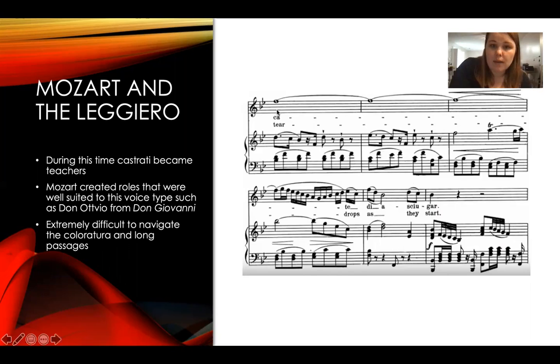As you can see in this passage, he has to hold out this note for a very long time, followed by a florid passage. You must have impeccable technique in order to sing these passages. There should not be any extra added heft, false heaviness, or any tension in this. Otherwise, the singer will not be able to make it through this passage.